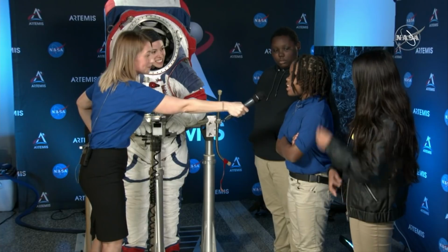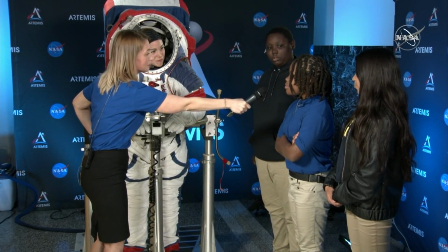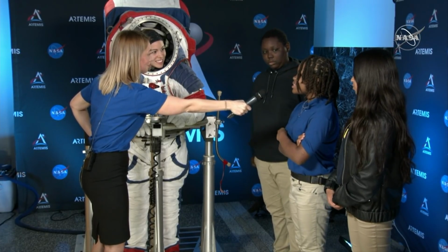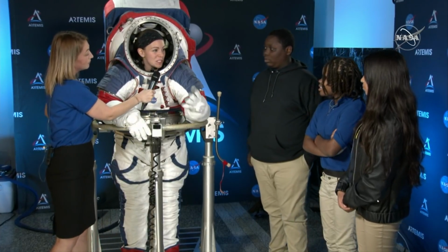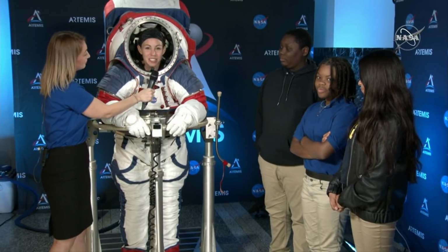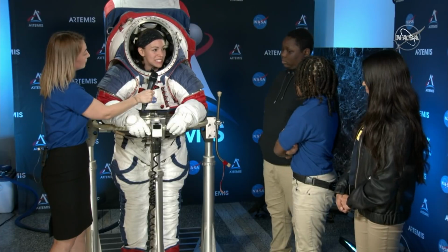Spacesuits have changed a lot over the decades, but what would be the most significant change made to the new spacesuits compared to the older models? That's a great question, too. One of the biggest changes that we made with our spacesuits is we can fit a much larger range of astronauts. We can fit anywhere from the 1st percentile female to the 99th percentile male.